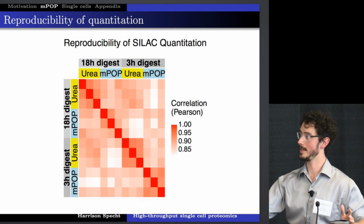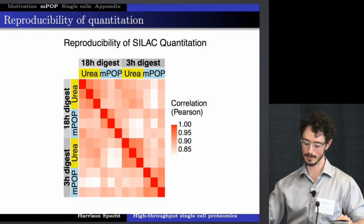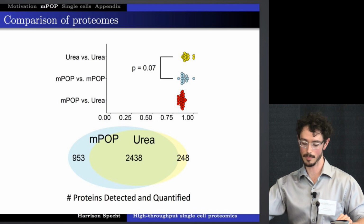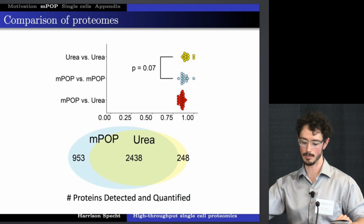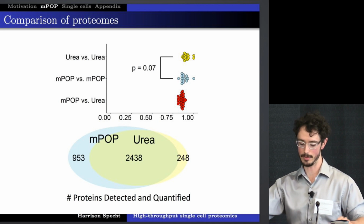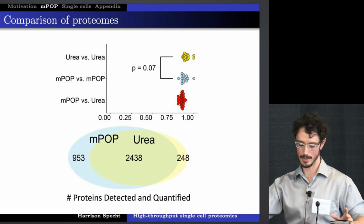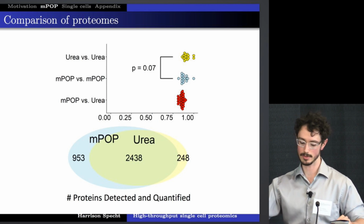But as with any heat map, it's kind of easy to trick yourself. So let's look at those same values again, plotted as dots, and let's look at the distribution of how those correlations fall and ask ourselves, all right, are the distributions of correlations for these different processing conditions different? And we find when we perform statistical analysis on that, those distributions are not statistically different from one another. So we were satisfied there that essentially the quantitation that we are getting out of the mPOP samples is comparable to the quantitation that we're getting out of these urea processed samples.